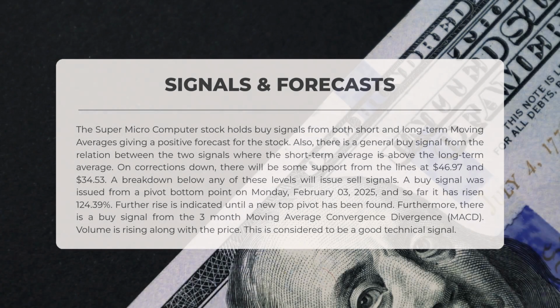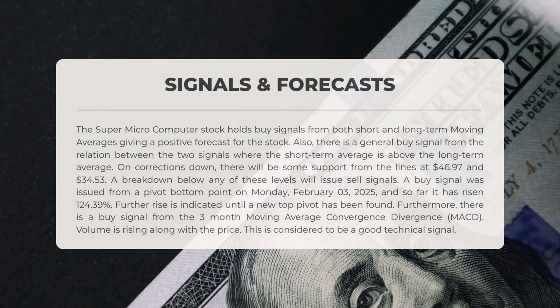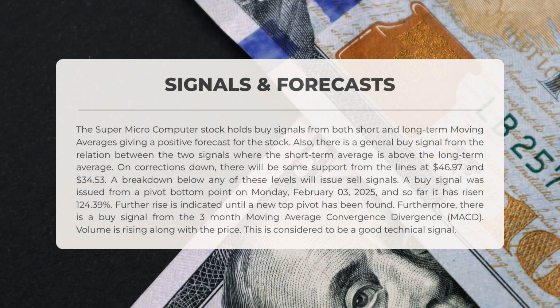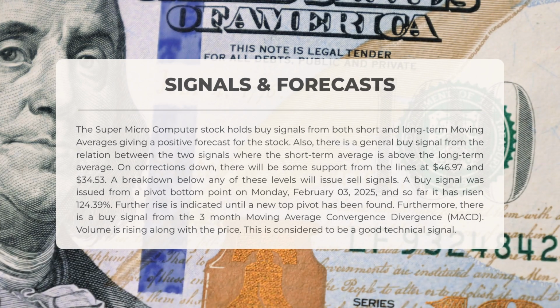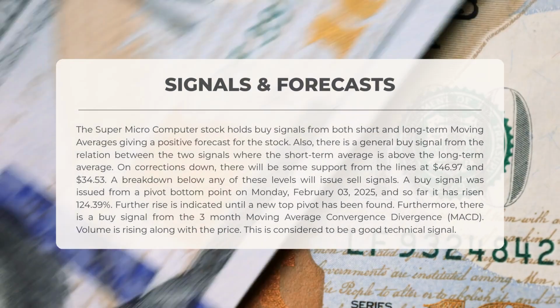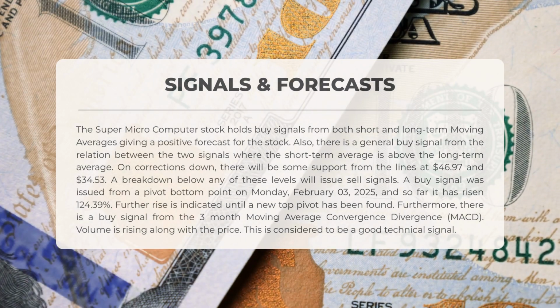The following signals have been identified for Supermicrocomputer. The stock presents buy signals from both short and long-term moving averages, indicating a positive outlook. Additionally, there is a general buy signal based on the relationship between these two indicators, with the short-term average positioned above the long-term average. During downward corrections, there will be support at levels of $46.97 and $34.53.